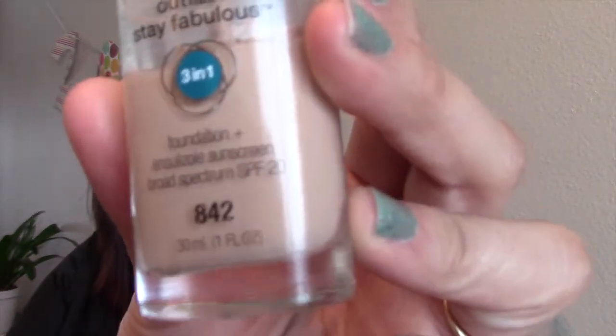CoverGirl Outlast Stay Fabulous 3-in-1 foundation, and currently I'm using the color Medium Beige 842. This foundation is awesome. I find when I use this foundation, I very rarely ever have to use a concealer for any kind of blemish. I very rarely use under eye concealer.